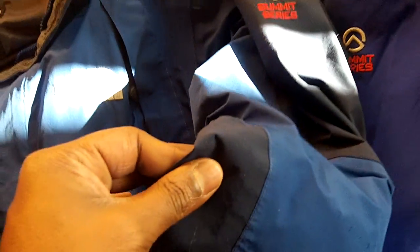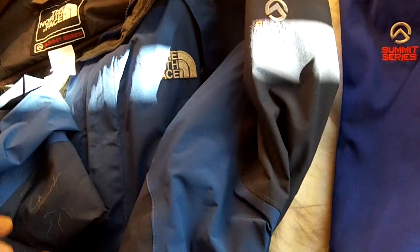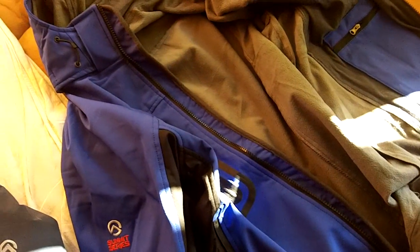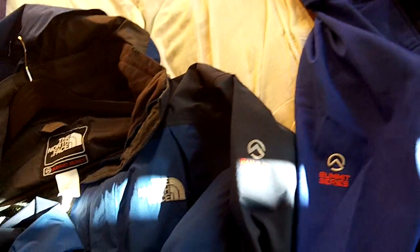This is a shell, and this is the inner lining of the shell. This is a tri-climate jacket, so this is the shell, right? So Summit Series will be on the shell. I have never seen a Summit Series inner lining. This is a lining. This is not a shell. Well, basically it's a windbreaker of some kind. But this should not be a Summit Series. That was the first marker.